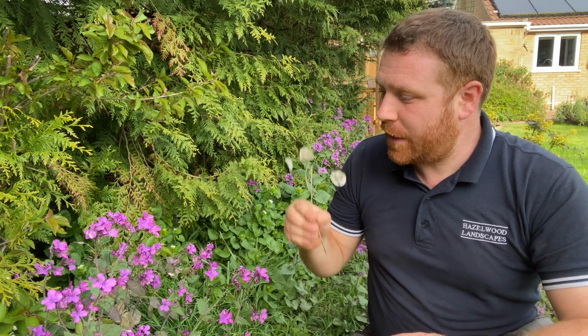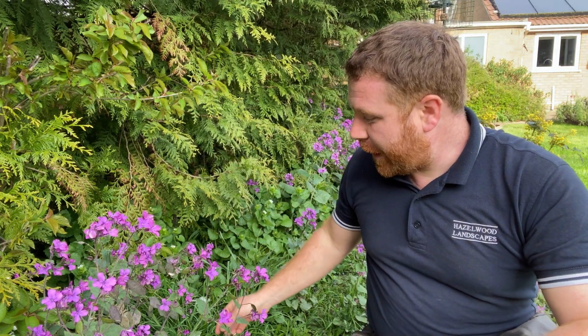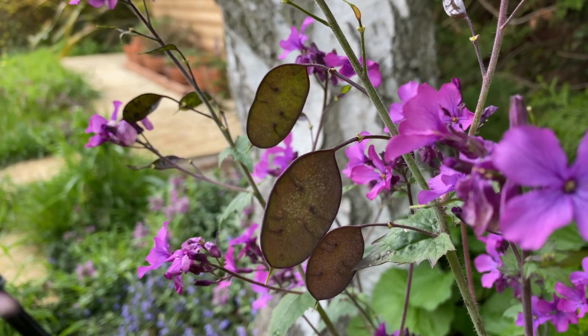And obviously they make a really nice bit of foliage through the autumn months, so that's another reason why I like to leave these herbaceous perennials through the autumn months, so that they can then drop their seed. I'm going to give us a bit of something to look at as well. But as I say, I'll put a clip in now, because you can see the developing seed pods of these plants, which of course will happen once they start to flower.